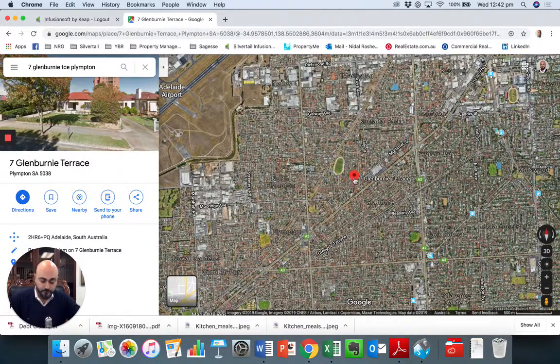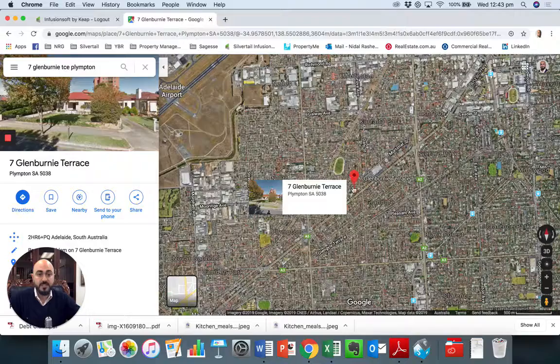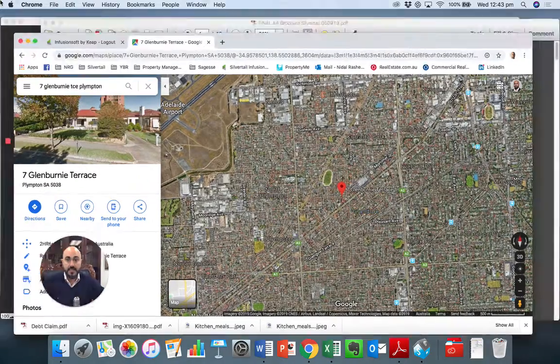As you know, with our strategy, we like to find high growth, high yield and tax effective properties. So in order to get a high growth property, you generally want to be within the close proximity of the CBD. You want to be within close proximity of major infrastructure and amenities such as schools, shops, hospitals, transport. So this definitely ticks the boxes for us in that aspect.